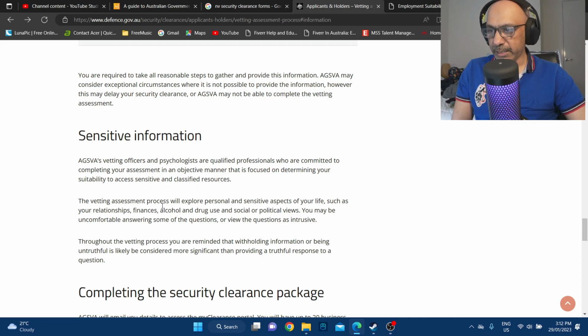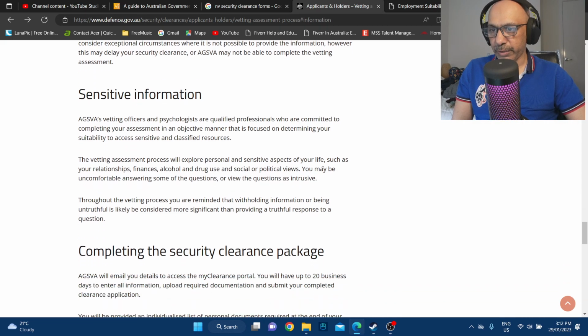The vetting assessment process will explore personal and sensitive aspects of your life, such as your relationship, finance, alcohol and drug use, and social or political views. You may be uncomfortable answering some of the questions or view the questions as intrusive. Throughout the vetting process, you are reminded that withholding information or being untruthful is likely to be considered more significant than providing a truthful response to a question.